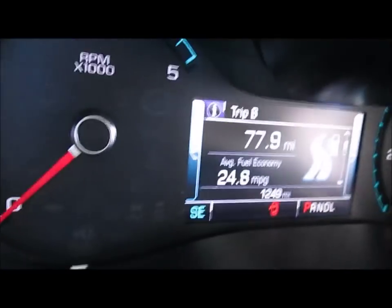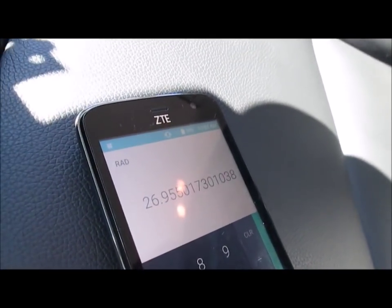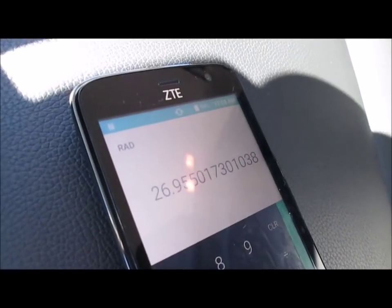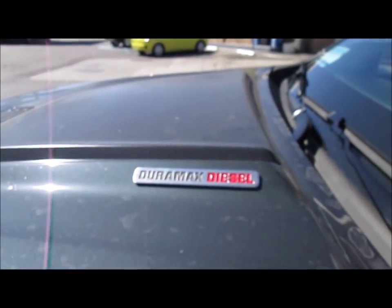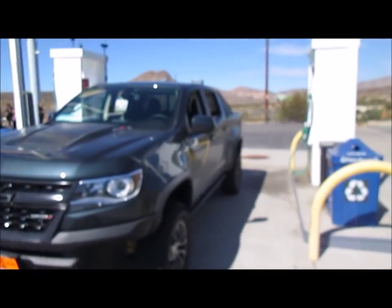So this is off. So almost got that 28 I was aiming for. I would have got it if, you know, we didn't climb a mountain, elevation 4,000 feet. So 30 MPG is doable. You saw it earlier. I got 30 MPG right before I hit traffic. So if you hypermile, the Colorado ZR2 with the Duramax can get 30 miles per gallon. Got 27, almost 27, driving into the mountains here. Good job, Colorado ZR2.